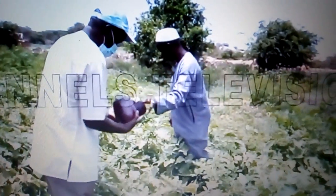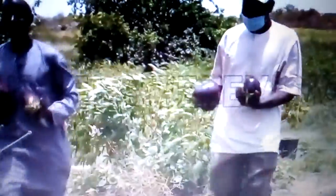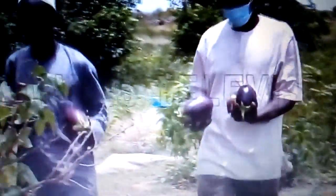Today, 60% of Senegal's vegetable production comes from the Niayes region. An estimated 225,000 tons are produced here annually. It has become the country's food basket, and it was the pine trees that allowed farmers like Ousmane Sow to create their fields.